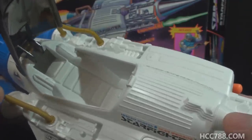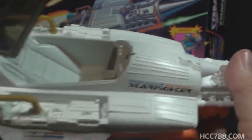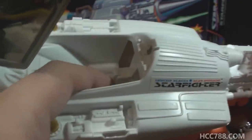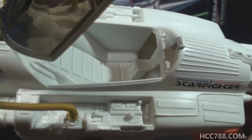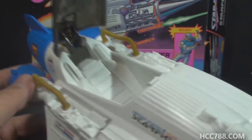Under that canopy, we have the cockpit with the pilot seat, a single pilot seat. We have a small control panel with molded-in instruments, and we have a little divider here between the pilot's legs. Not a lot going on in the cockpit, really, but that is a pretty good-looking pilot seat.